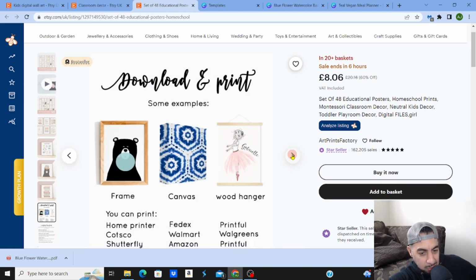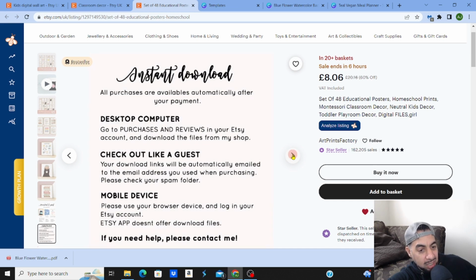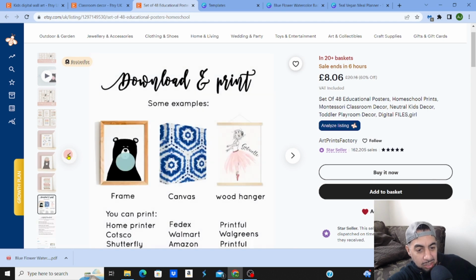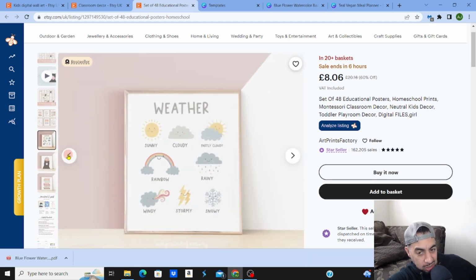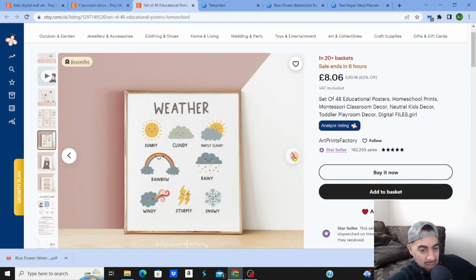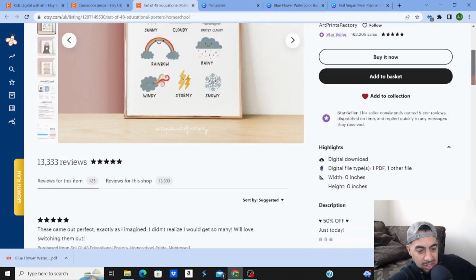Neutral colors, guys. People really like these neutral colors. You can frame these, canvas them, or use a wood hanger. It gives you ideas of how you can do it. But guys, look, this is the kind of stuff that can sell really well. And look at a bundle. The bundle is not really a hard thing to produce altogether. Look at these little images, art images, weather, very simple.